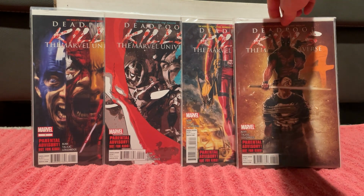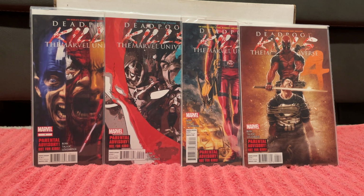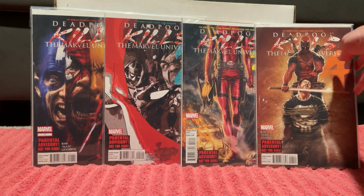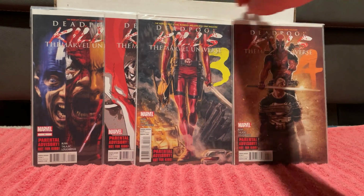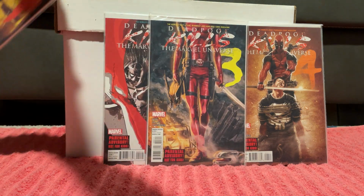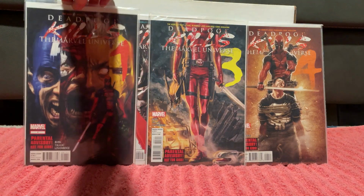Found the first print of Deadpool Kills the Marvel Universe, which, if you saw, I think it was my first video, maybe my second, we picked up the second print with the J. Scott Campbell sketch variants. So this first print is, oh my gosh, I had kind of looked at the first print covers before, but I'd never really looked at them super up close. How cool. You got Deadpool walking away with Wolverine's mask. You've got this tortured Spider-Man and Captain America. I mean, this is awesome.